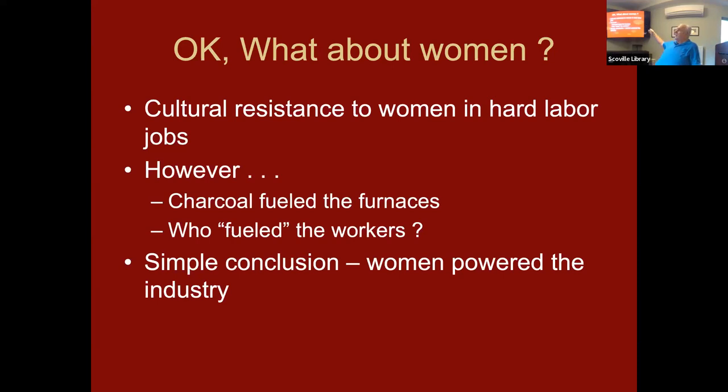But I make the following observation: the charcoal fueled furnace, the workers are working 12-hour days. The iron industry is not like the other industry of the time, where the work week was 5.5 days, you got it done at noon on Saturday. Well, the iron furnace is still running. It runs 24/7, 365. A shift is 12 hours. You are not going to come home from 12 hours at an iron furnace and cook breakfast or cook dinner. It's not going to happen.